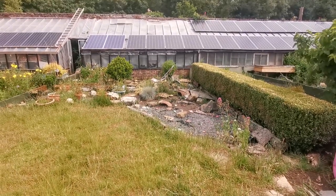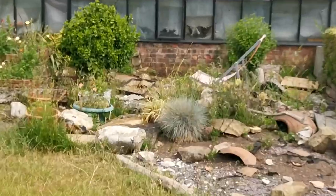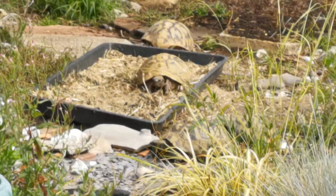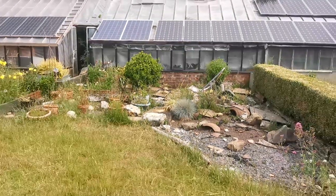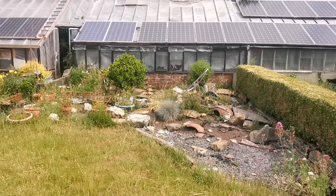And then obviously there is just some, let me zoom in, we've got some just lurking there in the feeding troughs, and then they're just kind of scattered around. There's loads in there. I've seen at least 6 or 7, so I don't know exactly how many are in there. I should have asked.